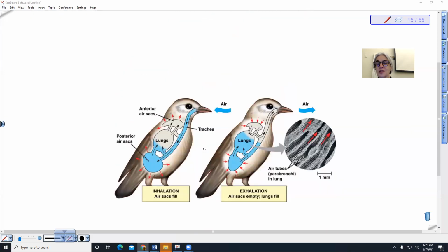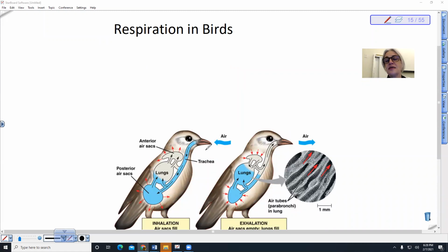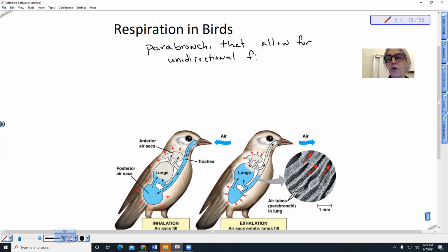And so the reason why the bird's respiratory system is so efficient is that they have parabronchi that allow for unidirectional flow of air through the lung, over the respiratory surface. They're thin, right? They are moist, but instead of being shaped like alveoli, they are tubes.